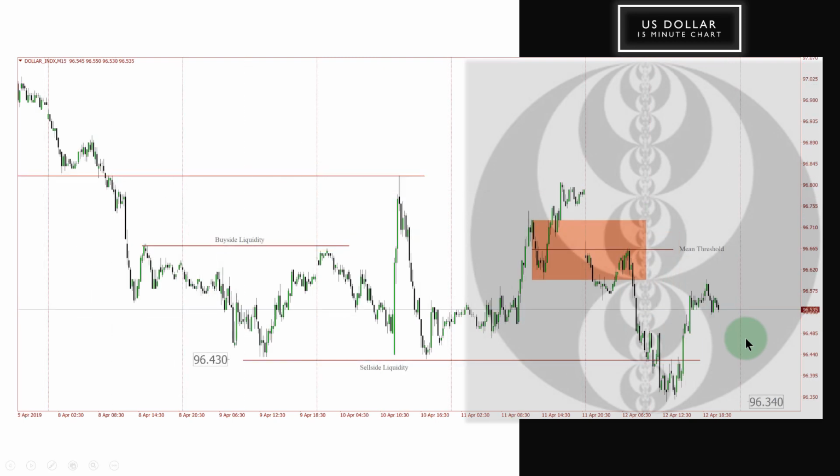Moving into a 15-minute time frame for the dollar index, you can see that bearish breaker here, traded right up into the mean threshold as well. Much more definition with the sell side liquidity pool. The initial run here on Wednesday, that was a run on buy side liquidity resting above equal highs and into the breaker.